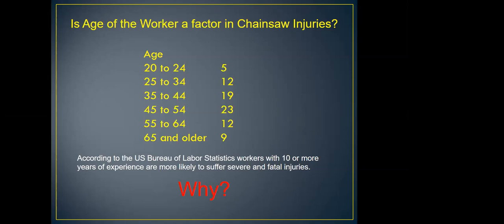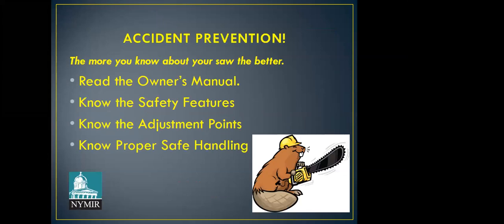We choose not to wear PPE because, I've been using this for 20 years, never needed those chaps. Why do I need them today? Zap. That's the day you needed them. So you never know, but it's mostly those employees that have more than 10 years of experience that suffer the most severe and fatal injuries.